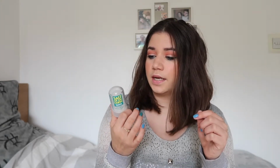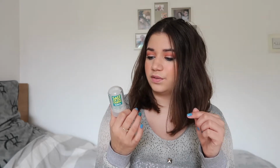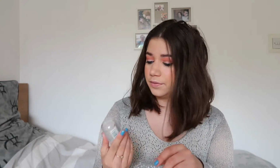It says on the side, long-lasting protection, no white marks, suitable for vegetarians and vegans, unisex, and not tested on animals. Now, I'm not sure about the long-lasting protection, but I'm still yet to find a good cruelty-free deodorant that's great for sweaty people like me. So if you have any suggestions, please let me know in the comments below. Till then, I'll be fine with this.